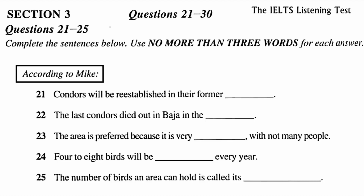Mike, how many birds do you envision flying free in this area, Baja, in the future? We will be releasing 4 to 8 birds on a yearly basis and will reconsider the situation when we have 20 birds in the area. What age do the birds have to be before moving them? That's a good question. Typically, we move them at 8 months to 18 months old.